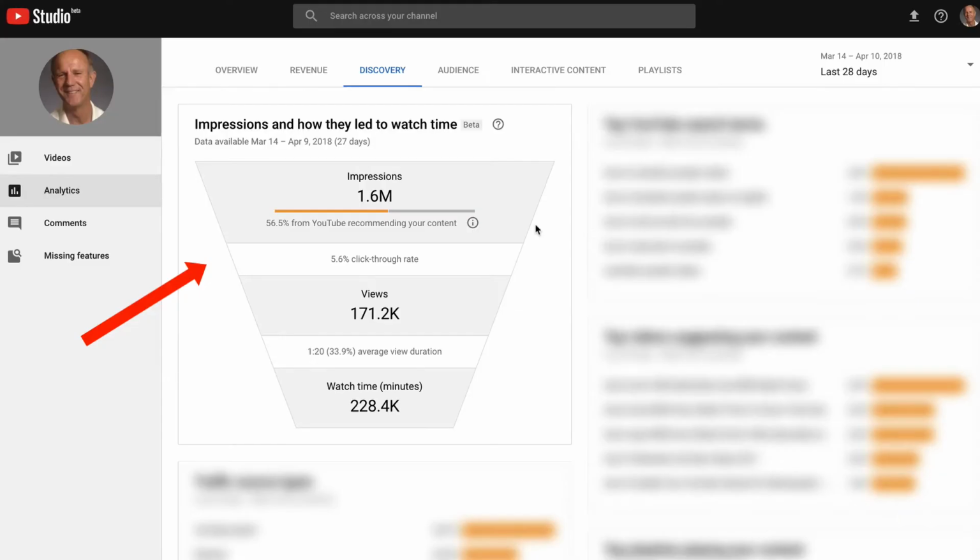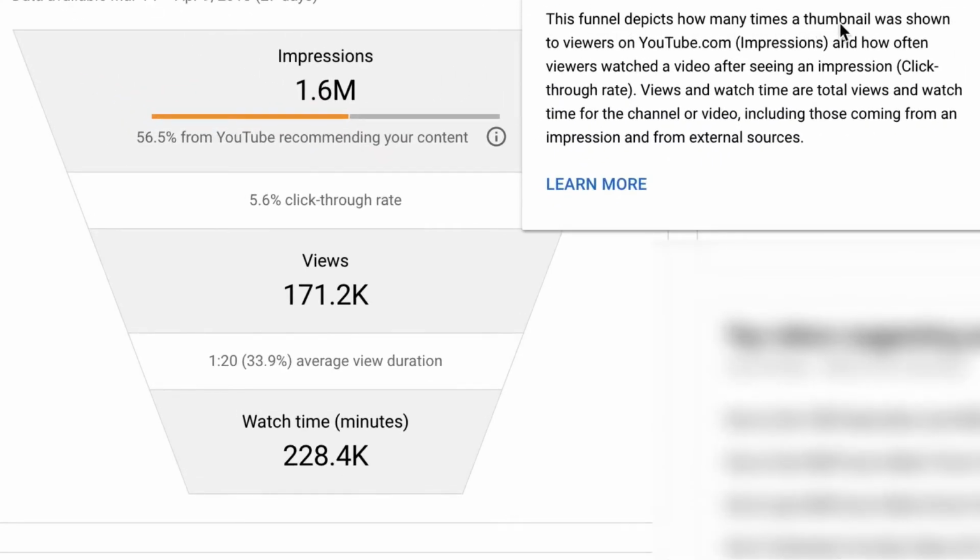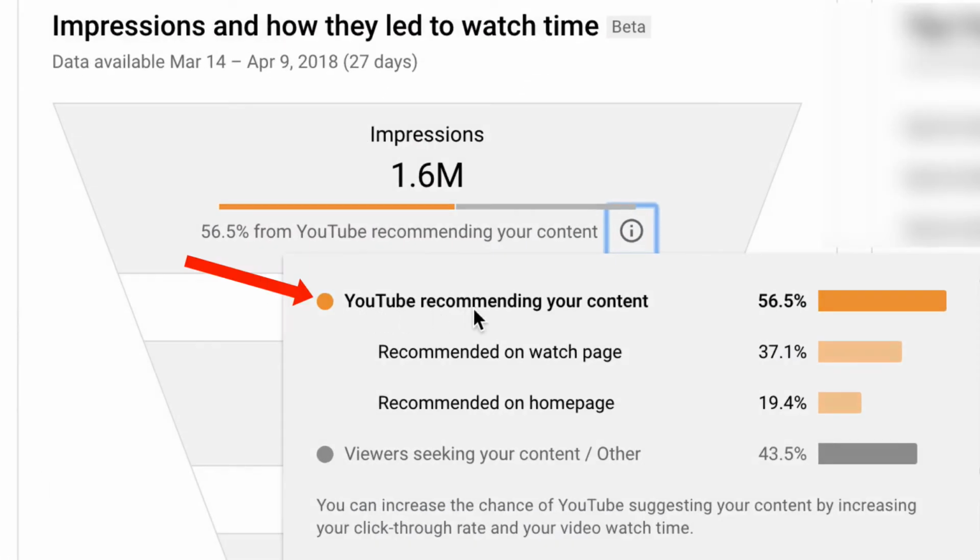Now you can view the new metrics funnel in YouTube Studio Beta. The funnel depicts how many times a thumbnail was shown to viewers on youtube.com, impressions, and how often viewers watch the video after seeing an impression, which is the click-through rate. As you can see, YouTube is recommending my content 56.5% of the time, recommended on the watch page 37.1%, and recommended on the home page 19.4%.